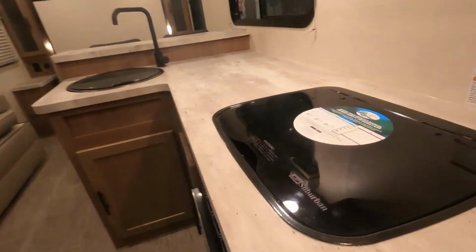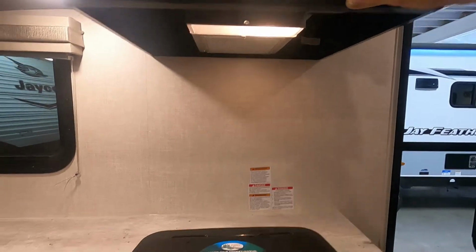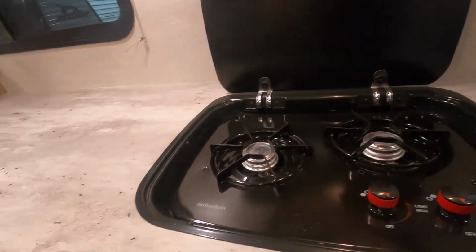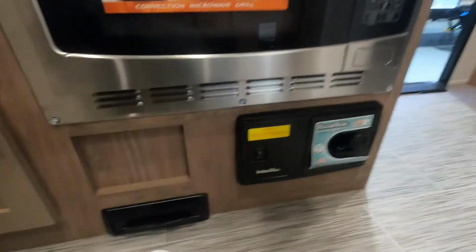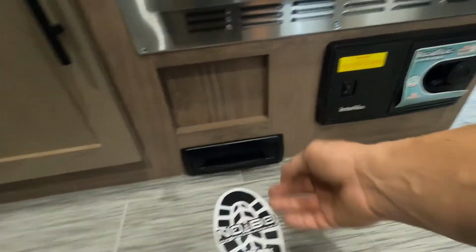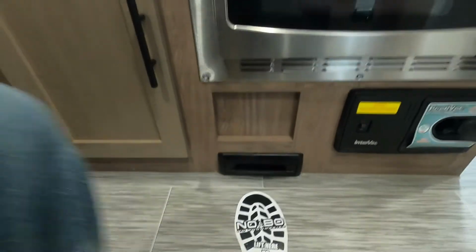Continue our tour. Kitchen here, you got a light and a fan. Glass top makes a nice backsplash. Turn that to high, light it with a stick lighter. Self-explanatory microwave. Down below that, your vacuum system. You can hook the hose up there and turn this on, or simply sweep everything to here and lift that up, and it'll vacuum it out.